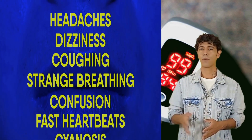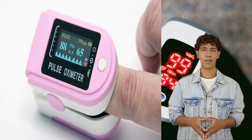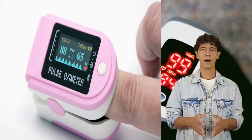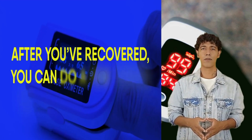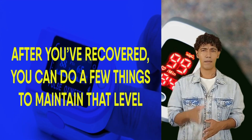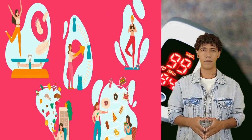What can be done to spike up the low oxygen levels? If the blood oxygen levels remain seriously low for a long time, supplemental oxygen is the only solution. After you've recovered, you can do a few things to maintain that level. Lifestyle changes are considered to be beneficial to prevent hypoxemia recurrence.